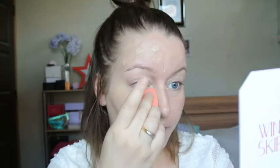Wow, it's a really nice coverage. Whoa, it's kind of just melted into the skin. Whoa, really pretty. It looks exactly like my skin. If I would look at it from far away, it would be like she's not wearing any foundation. It looks so great.